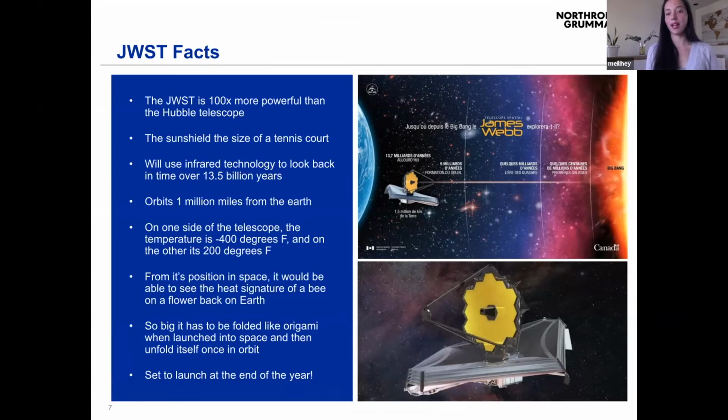The James Webb is 100 times more powerful than the Hubble telescope. And its sun shield is about the size of a tennis court, which, if you see in the bottom right-hand picture, is the aluminum foil trampoline looking thing. That's the sun shield, and that alone is the size of a tennis court. It will use infrared technology to look back in time over 3.5 billion years.